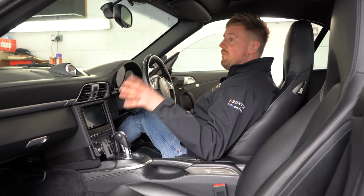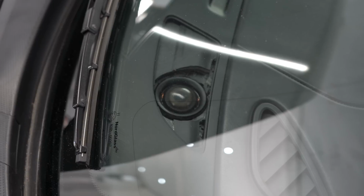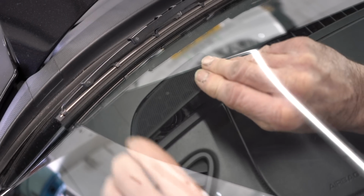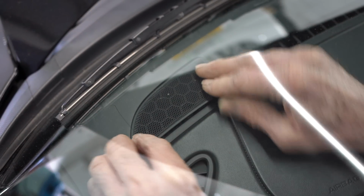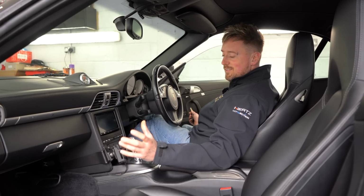Tweeters, like I mentioned, we went for the MT450s. They just about went in the factory positions. I'm sure Max is putting some B-roll over right now to show what they look like without the grills, but now the grills are back on, it looks completely factory in here other than the Kenwood screen. You wouldn't believe this car was running such a high-end system because it's all hidden.